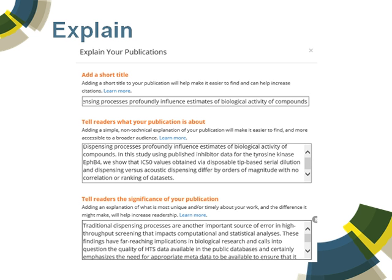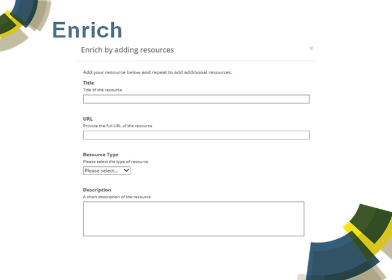So we've got the original article sitting on PLOS, and here what you do is you explain your publication. I've given it a different title than the original title that was there. Distilled down a much shorter review of what the article's about, and told what the significance of the publication is, what it may mean. These are fairly short descriptions that you get to add onto the actual article. Then the enrichment is quite easy.